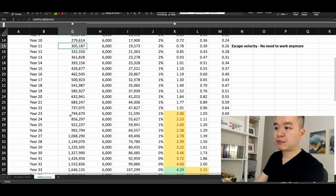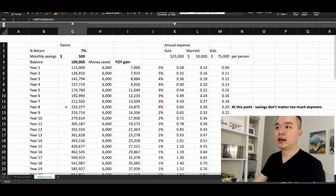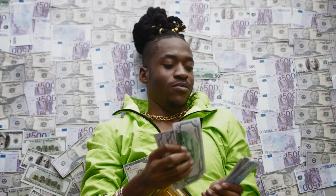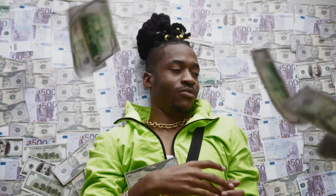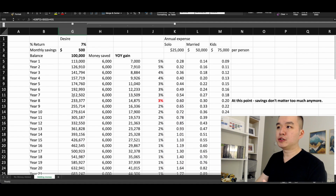So it will take approximately 27 years for you to reach $1 million, assuming you're getting 7% a year. If you're getting anything less than that, then it will take even more time. So it means that in order for you to retire with $1 million, you need to start in your early 30s. And if you didn't do that, then what can you do?